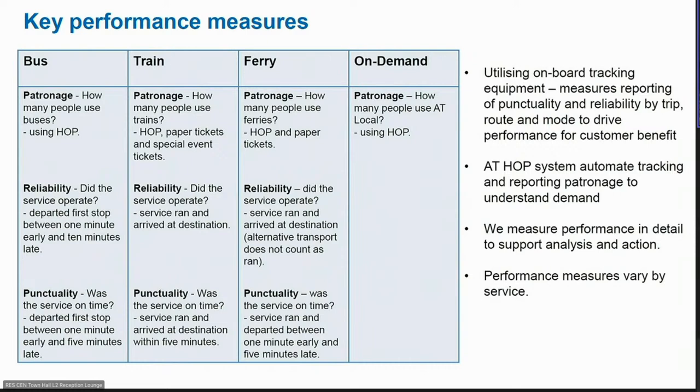And as Derek said, I'll just point to the definitions across the different modes. They do differ because of the contract arrangements with operators. And in the ferry space, we actually measure reliability only on the services that are actually operated. So cancellations are tracked separately. And then we look at the reliability, the ability of a ferry service to complete its trip. And then the third key measure there is punctuality, of course. Did the service arrive on time? So can customers expect it to be available to them when they need it?